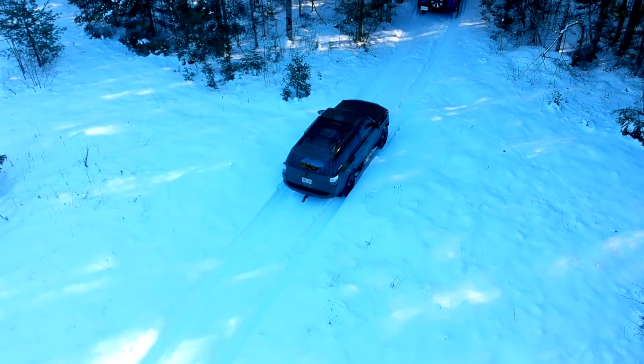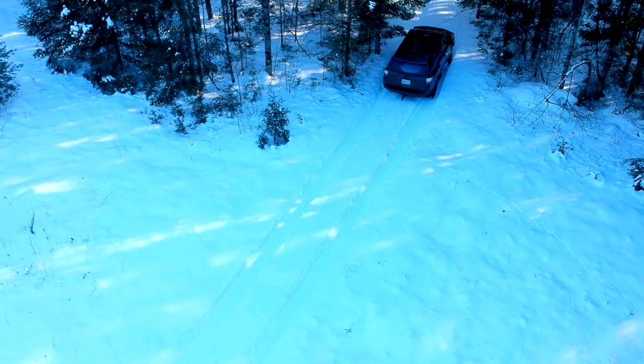Hey, you finally get unstuck back there? Yes, I got unstuck. And you know what? I think that's it for our day off-road.